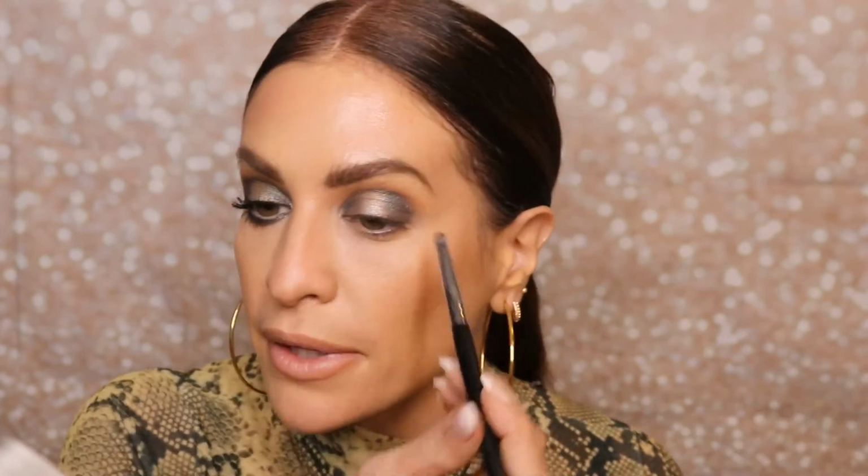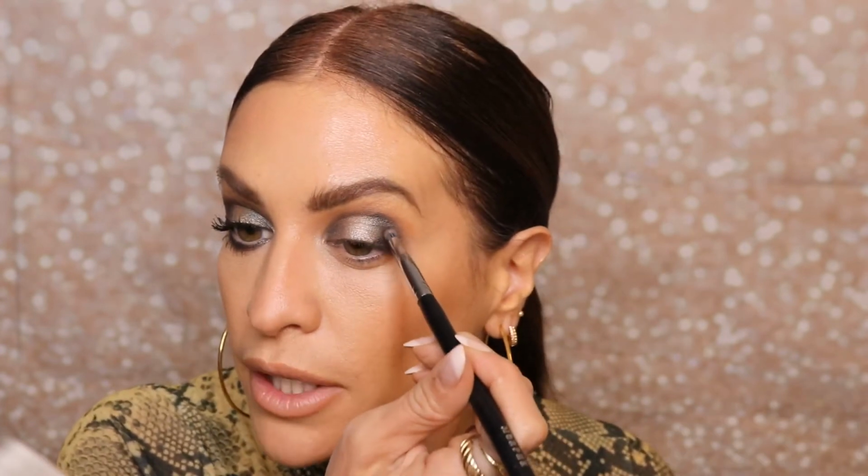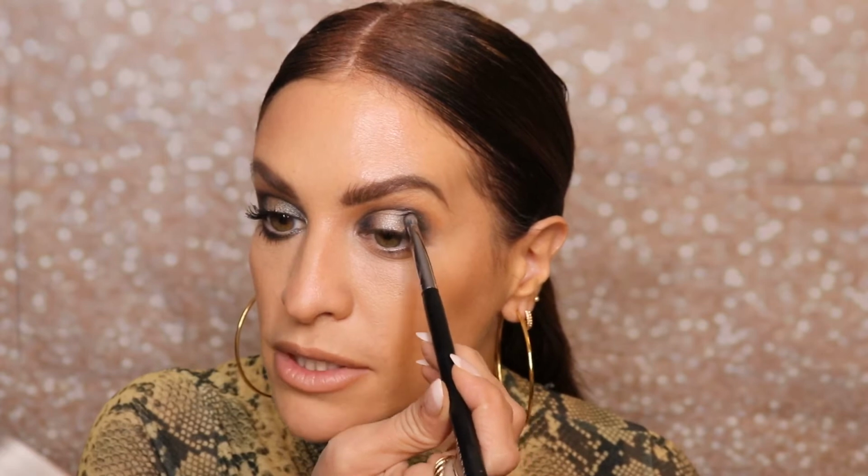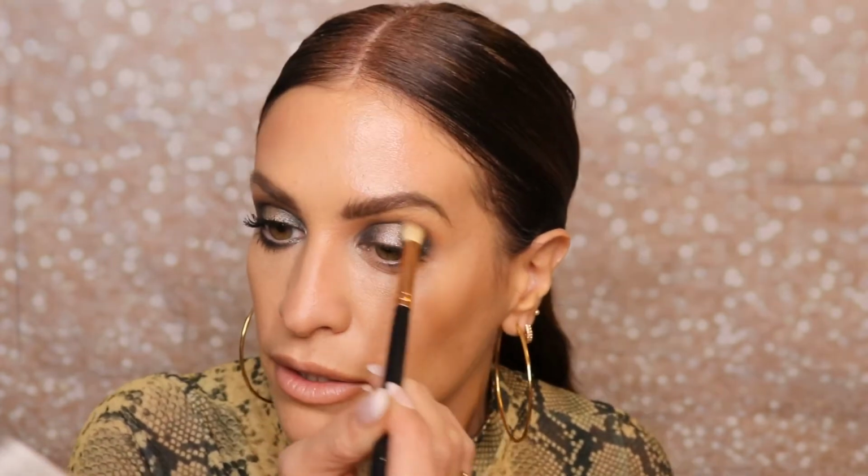Okay, next I'm gonna grab this really dark eye in the corner. It actually looks like it's black, but I think it has a little bit of green in it. It's called Crow. And I'm gonna place that right on top of the green. And because this is a matte color going on top of a shimmer color, the shimmer is still gonna come through. It actually makes it just a little bit more pigmented, but you really, really see the metallic. So don't be afraid that by putting this over, it's gonna matte everything out. Blend it all in.